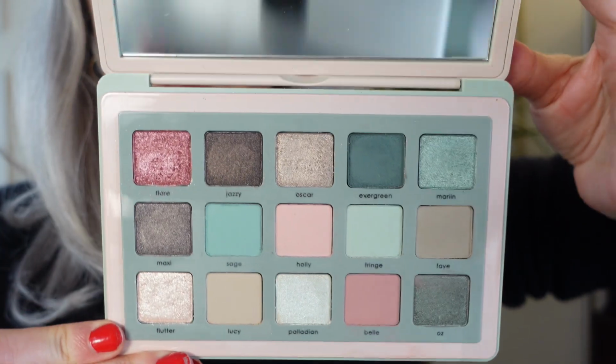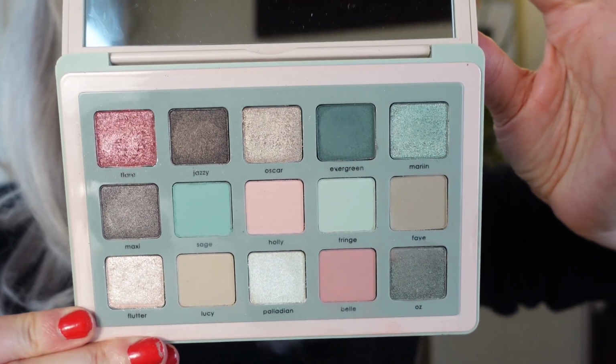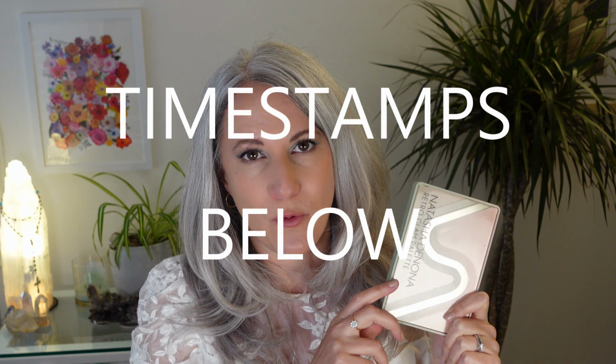Today I'm going to be reviewing Natasha Denona's Retro Glam palette. Yes, it's the end of December. Yes, this palette has been on the market for about 2 months. I know I'm late to the party, but I've had a ton of time with this. I've been wearing it a lot over the last 6 weeks or so, and I've got complete thoughts to share with you. I wasn't sure at first if I would purchase this palette, but I ended up using my 20% off VIB discount during the Sephora pre-holiday sale, and I'm glad that I did.